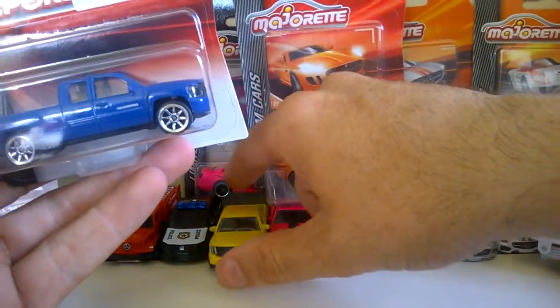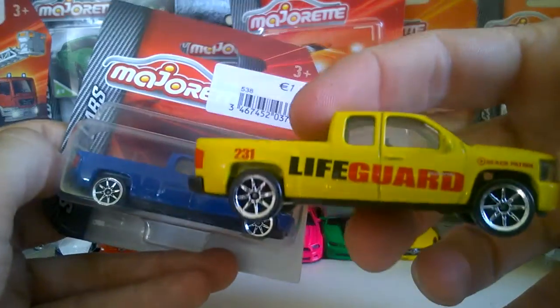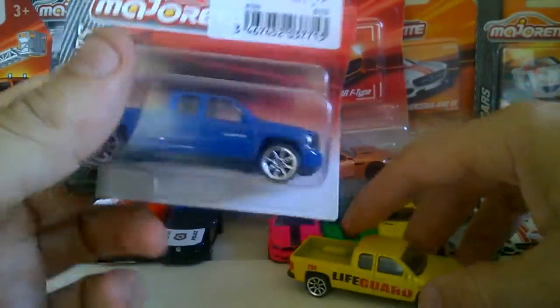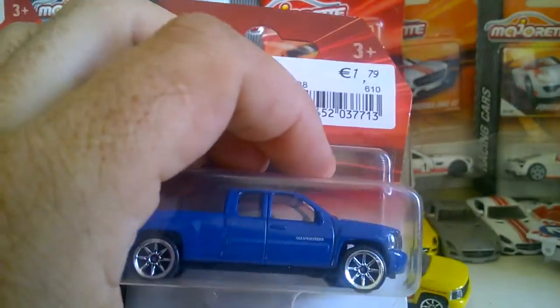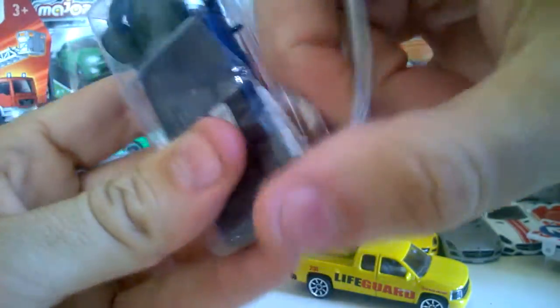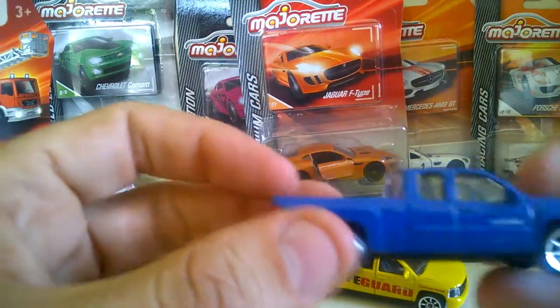Here is the same car from the three pack from the SOS cars, and I now have the blue one, two of them, 1.79 euro. It is very cheap for this car because the casting is the same and it is detailed, so it is a nice piece.